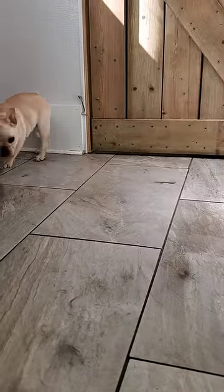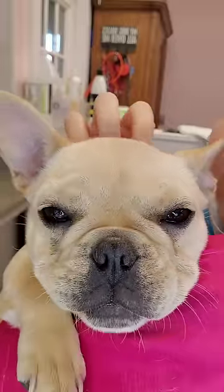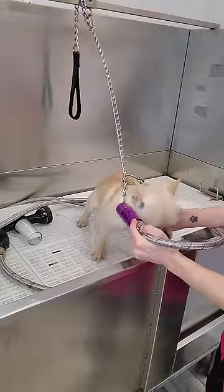Today, I had a French Bulldog on the books, but I had no idea it was going to be this chicken nugget. This is Lucy, and she's a four-month-old puppy. This is her first grooming. I'm rinsing her down, and she was not the biggest fan of the water.